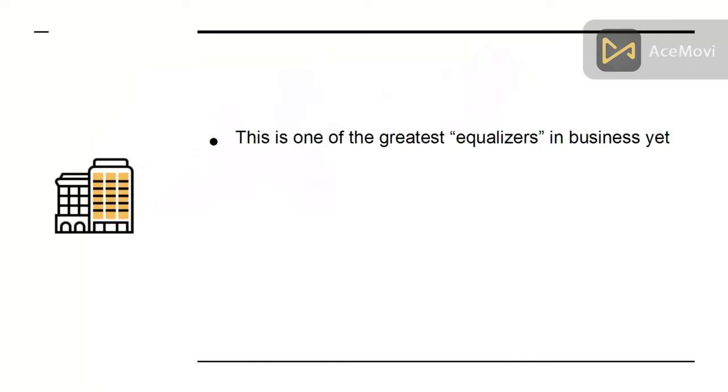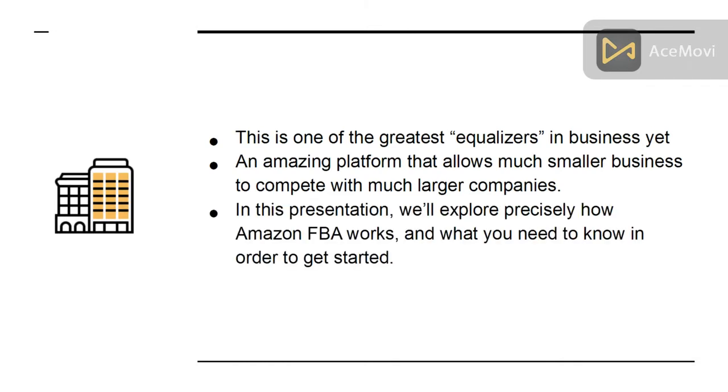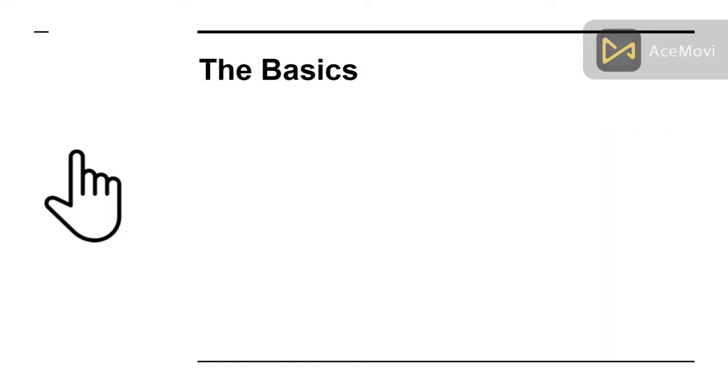In many ways, this is the perfect business model, freeing sellers up to spend less time worrying about logistics and allowing them to start profiting with very little investment or overhead. In short, this is one of the greatest equalizers in business yet. An amazing platform that allows much smaller businesses to compete with much larger companies. In this presentation, we'll explore precisely how Amazon FBA works, and what you need to know in order to get started. The basics. So here's what you need to know.